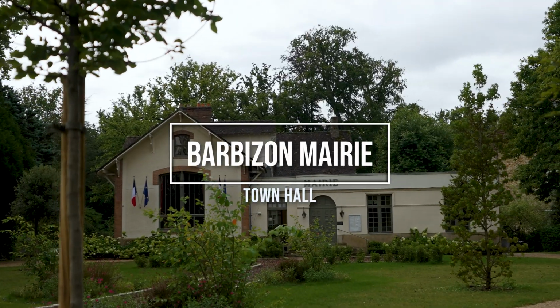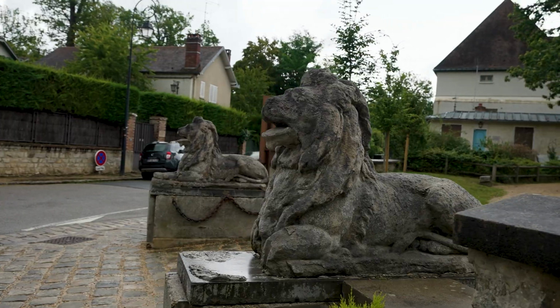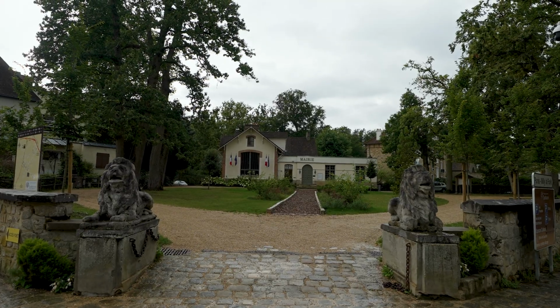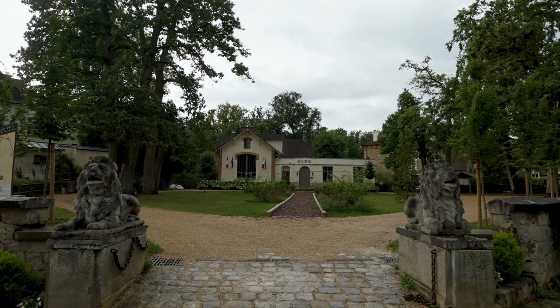On the fringes of the village, you'll find the rather impressive Mairie, which is known as a town hall in English, and whose entrance is flanked by two stone lions.